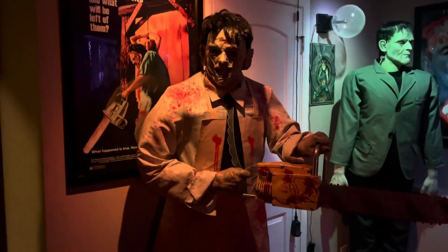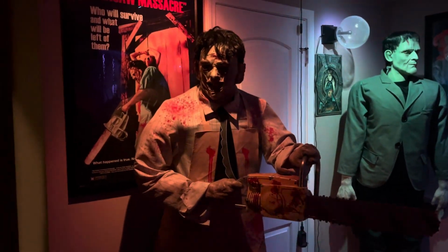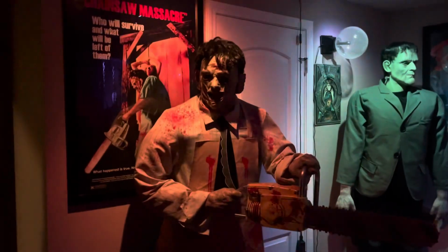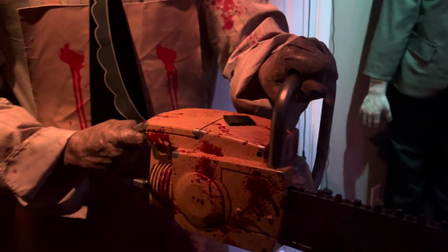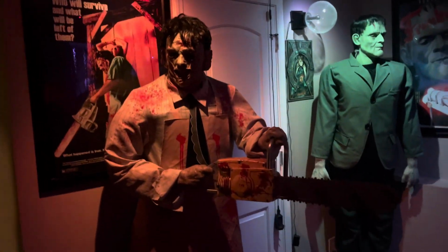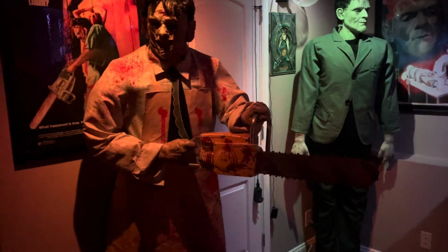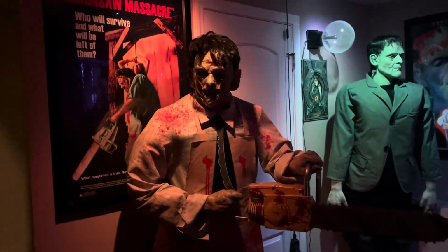Zach actually has an amp right here, so it is very loud. It's going to be very loud for the video, but I do recommend using an external speaker or something for these guys, because the speaker that's in the chainsaw doesn't do justice for this prop. It's not really the speaker, it's more that the board is not equipped for very good quality sound. But here he is.